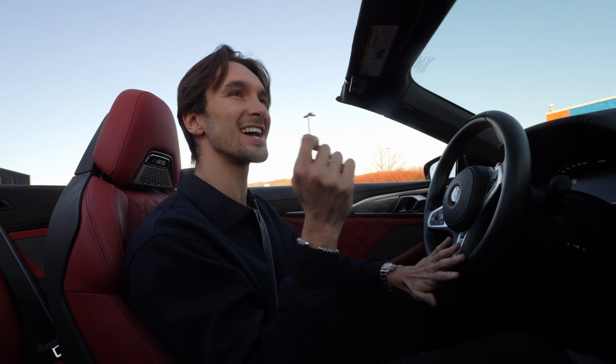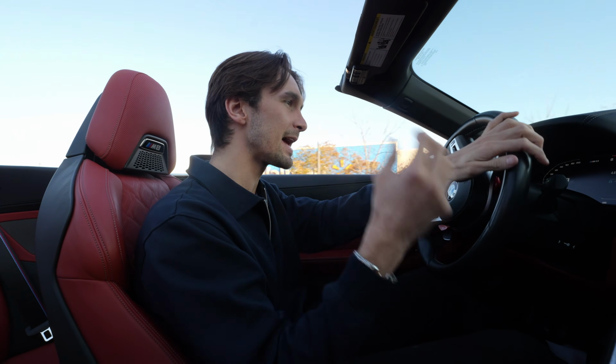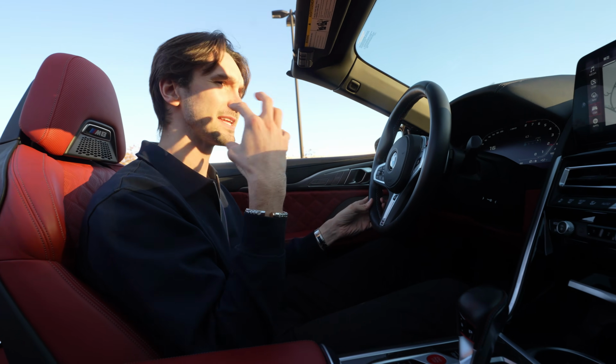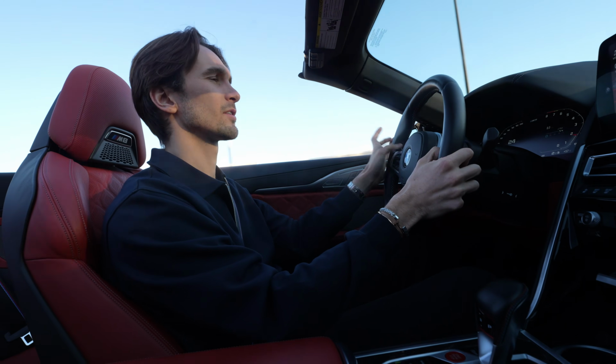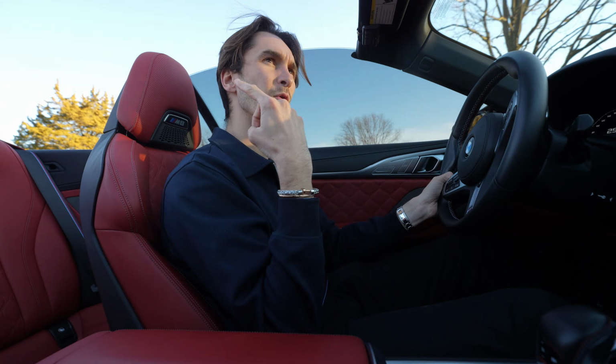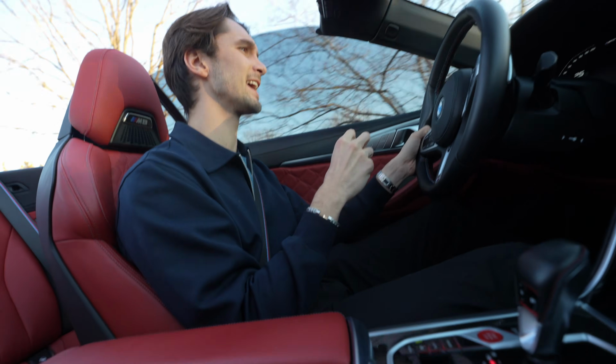All right, guys, inside the M8. With the top down, you get so much drama and excitement, even with just a catback system. Listen, you get really nice bass, and the cracks behind us are really nice and aggressive.